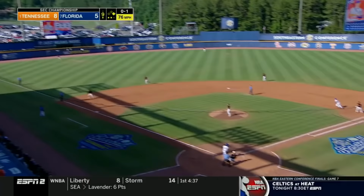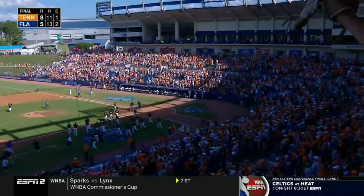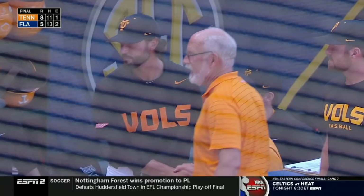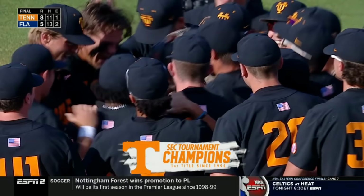Sky high left field into the corner. Stevenson will come around. Park will hold it, and so he and the Volunteers will hold the trophy. SEC tournament champions to match their regular season title. Another line on the resume for Tony Vitello and the number one team in the country. Played like it this week. They never trailed.